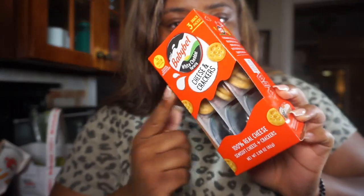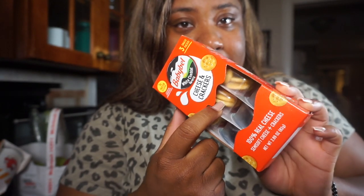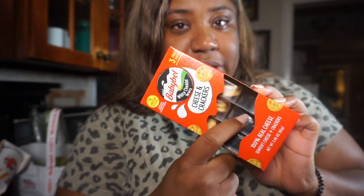And another little crackers and cheese type thing that I got is the Baby Bel cheese. This one is white cheddar and crackers. So it's just cheese and crackers. You can see the crackers and the little Baby Bel cheese is in there.